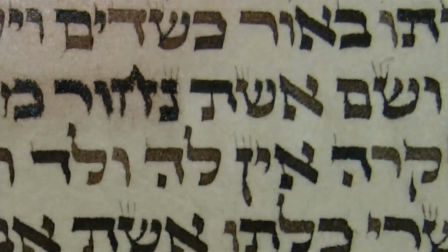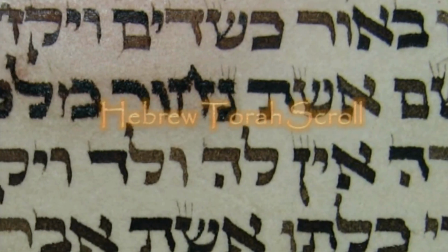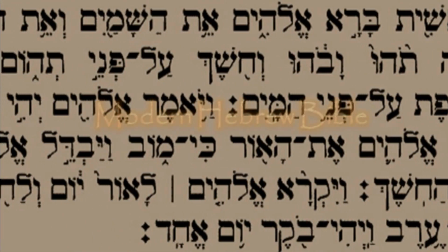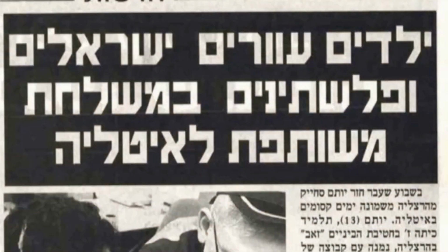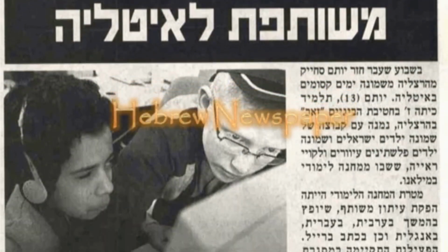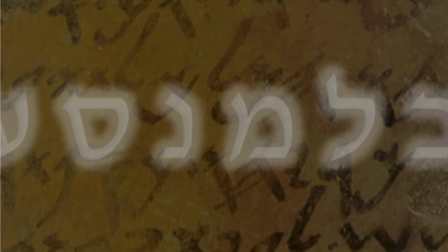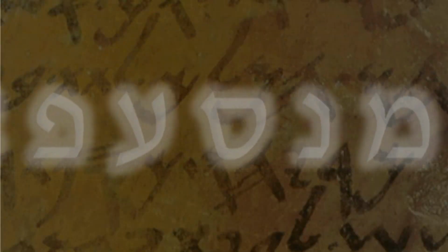The mention of the Hebrew alphabet brings to mind the Hebrew letters that are familiar to many today that are used in Torah scrolls, Hebrew Bibles, and even in modern Hebrew books and newspapers. However, history suggests that these Hebrew letters are not the same Hebrew letters used in antiquity.